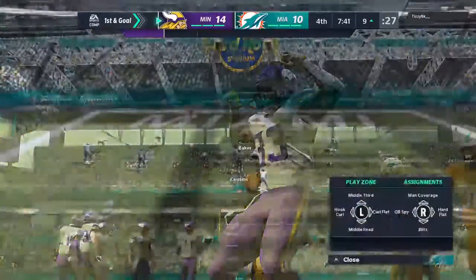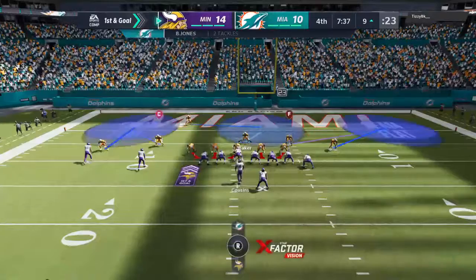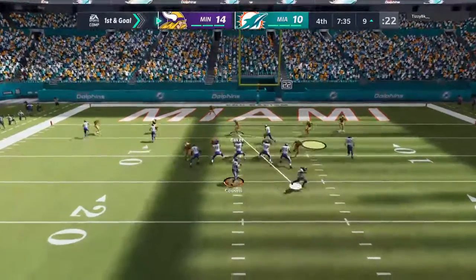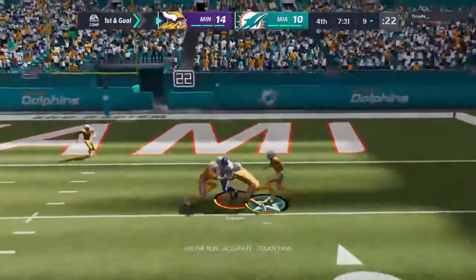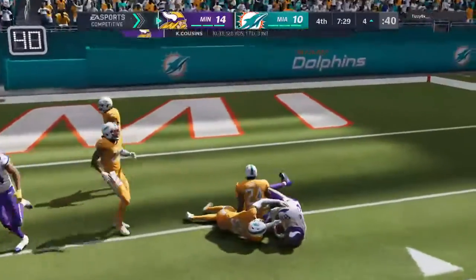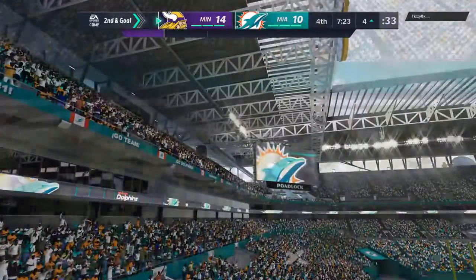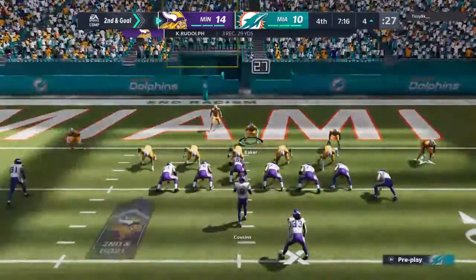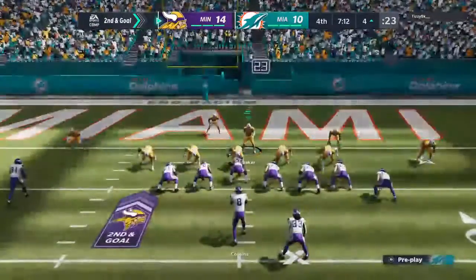Well, that's a carry they have to be satisfied with. And throughout this game, they've been satisfied with what he's given them. Whenever they've needed a big run, a 1st down, he's the guy they've turned to. And it doesn't matter what the defense thinks. They feel like they've got the confidence to keep handing it to him and keep picking up good yardage. That's good for a gain of 6. 2nd and goal from inside the 5.